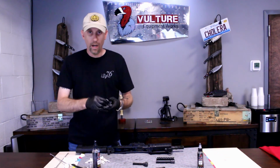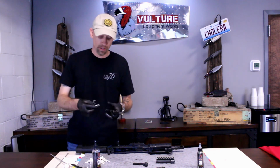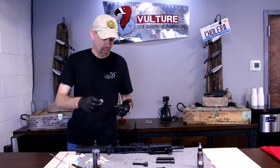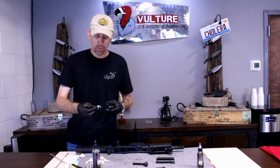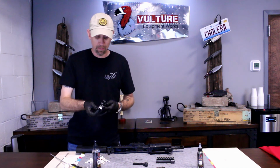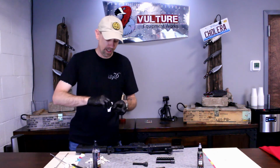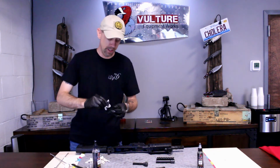One of the reasons why I do that is because there's no point in wasting patches necessarily when you can use one big piece of paper towel, especially if you're dealing with something like an AK or Galil like this, where you get in there and you're just going to wipe it out. There's nothing wrong with doing that and then switching back to patches for some of your more precise work. So that's just one way you can cut down on some of the cleaning costs.